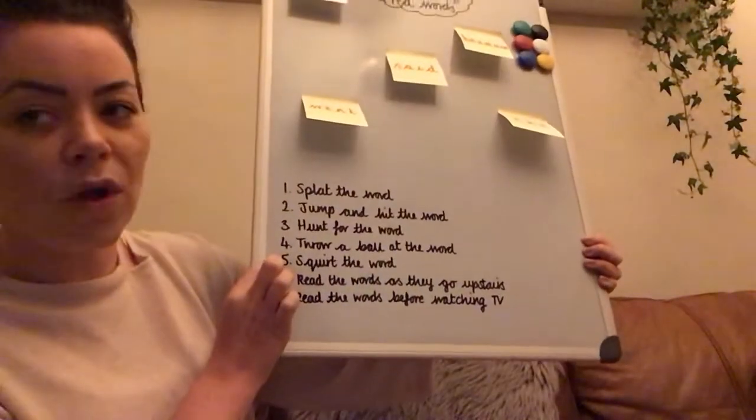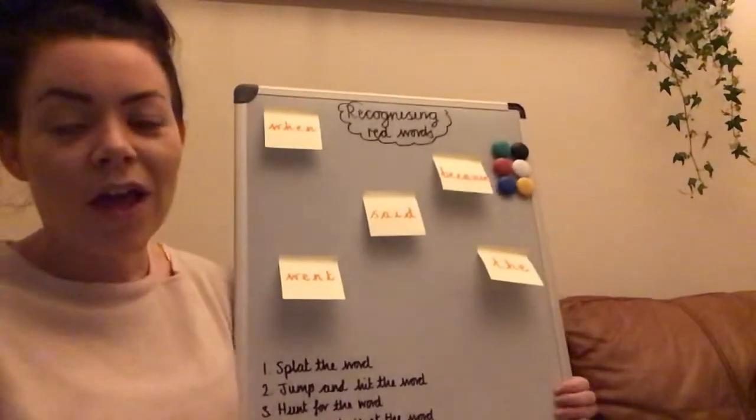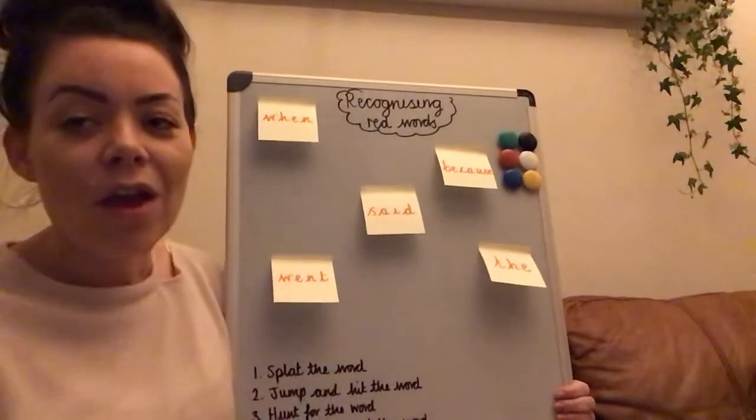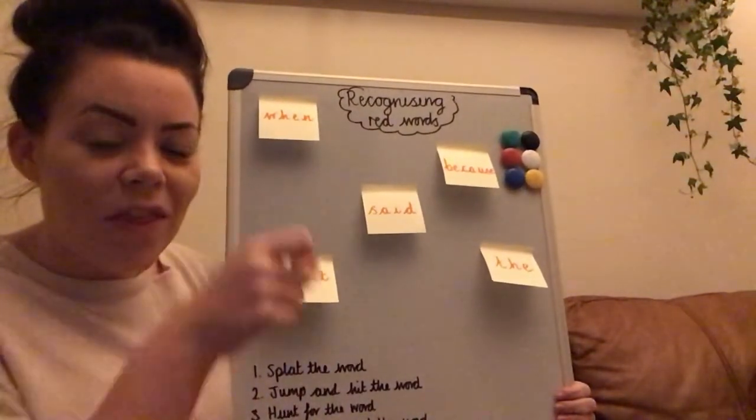Next one, squirt the word. This is very popular at school. At school, we'd have some of these words laminated. If you haven't got them laminated, it doesn't matter. If you've got a water pistol, that's perfect.